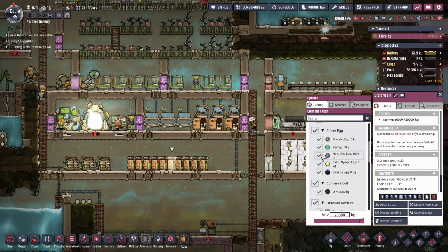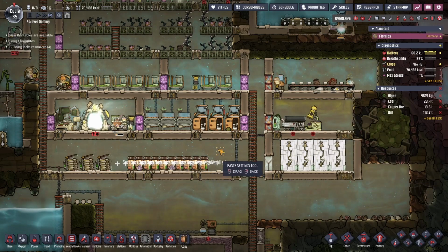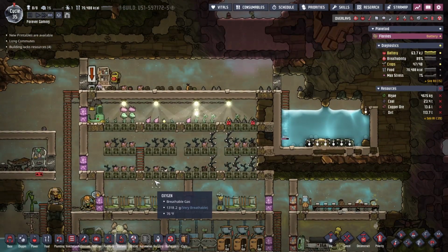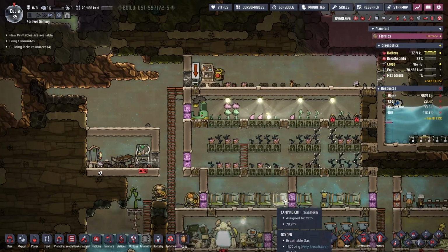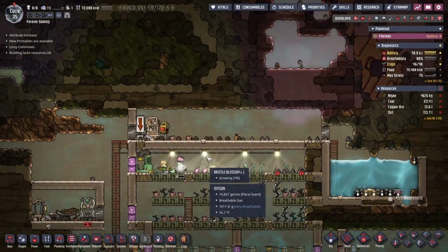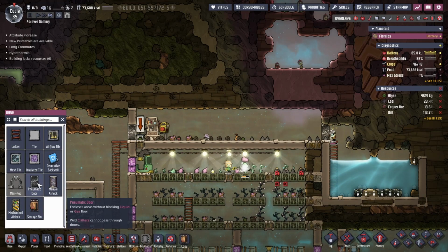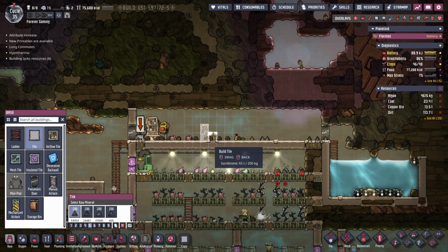Slime lung is what you get from the polluted gas, and it's just a headache. Slows down your dupes. Look at that, there were two eggs sitting in there. We need incubators for those eggs. Those eggs, they need to be in a safe environment, because after a while they become unviable, and then they crack, and then you can't do anything but cook with them.